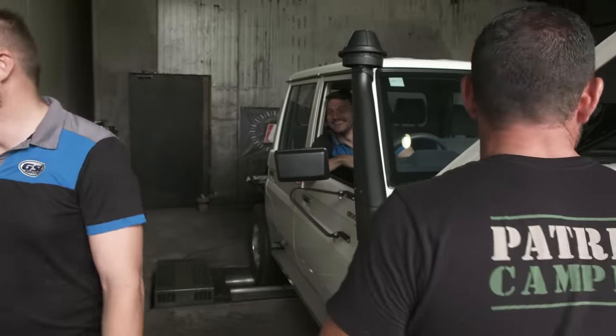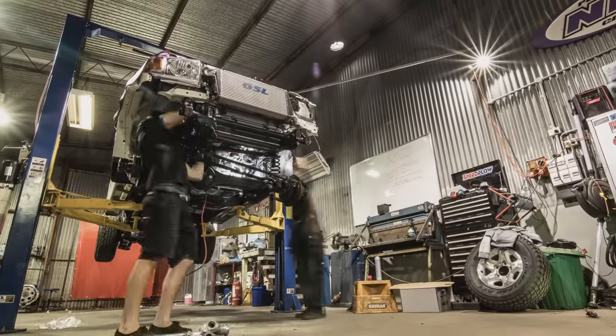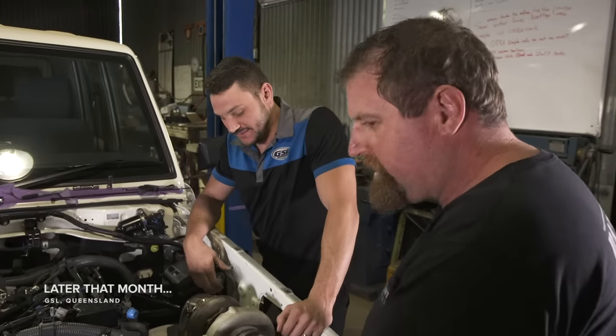Some of the ideas that the boys are pulling out on this truck, I'm really excited about. This is really going to take us to the next level in getting power, performance, and hopefully reliability out of this 300 kilowatt build. How are we going with the build, boys? Yeah, it's coming up. She's looking good. It's coming up pretty good.